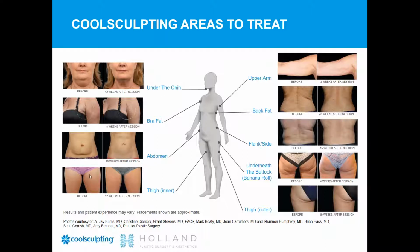Inner thighs is another area that's amenable to treatment. Outer thighs, you can see on this patient the benefit that was achieved after this treatment. This excess fat roll underneath the buttock is an area that works well. The flanks, bra fat or back fat, and then the upper arms is another place that works really well. As I said, flanks and abdomen are probably the most common in our practice, but all of these areas work quite well with CoolSculpting.